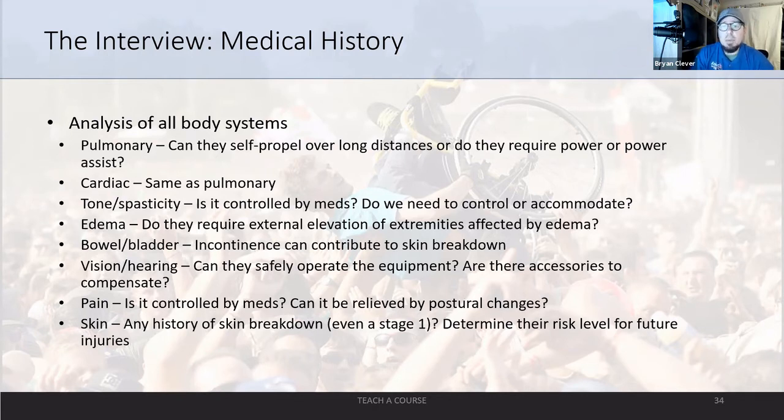Tone, spasticity controlled by meds. A lot of times with the kids, you see it with the medication. Do you need to control that tone, or do you need to accommodate that tone? The big one is extension. Anybody that's worked with a kid with CP knows tone and strength are two completely different animals. You do not know strength until you've seen a kid's tone kick in. They will destroy a chair. If that tone is really bad, you can add dynamic systems into that seating to take some of the shock off those components so they don't destroy that chair within 6 months.